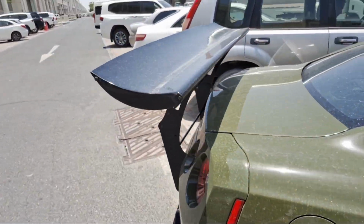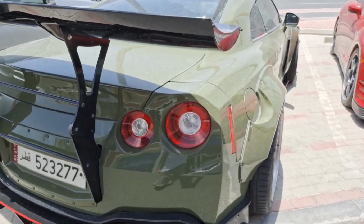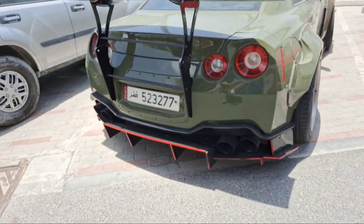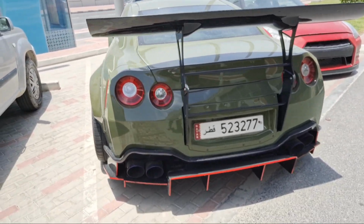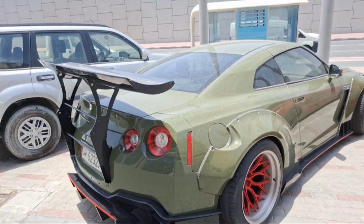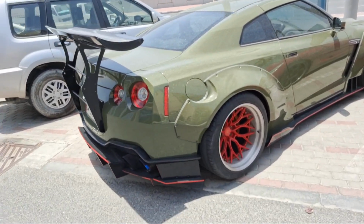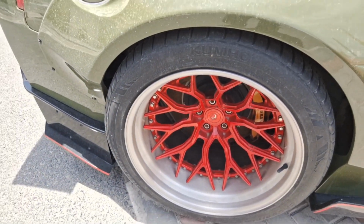It goes to the rear spoiler of this car, and you can see the famous circle tail light on it, and the diffuser fits it pretty well. You have the titanium exhaust on this car, and the rear backside of it just looks insane and beautiful. You also have these cool looking alloy wheels on it.